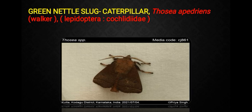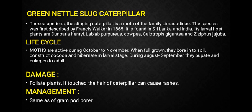Foliage feeders: green nettle slug caterpillar. The stinging caterpillar is a moth of the family Limacodidae. The species was first described by Francis Walker in 1865. It is found in Sri Lanka and India. Its larval host plants are Dalbergia, Lablab, and cowpea.